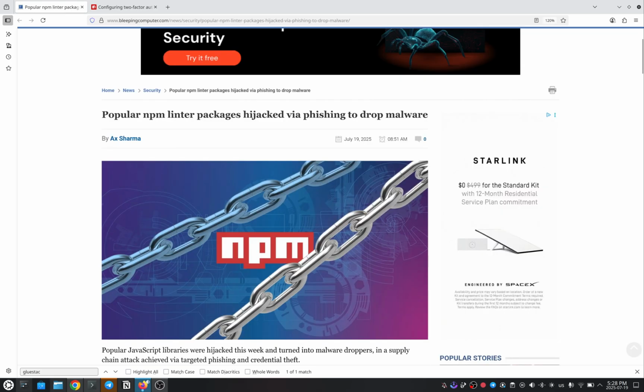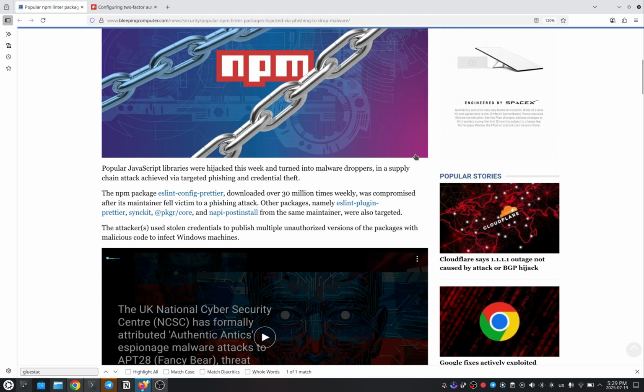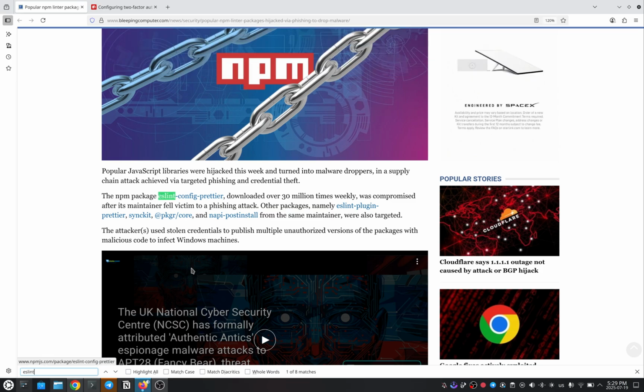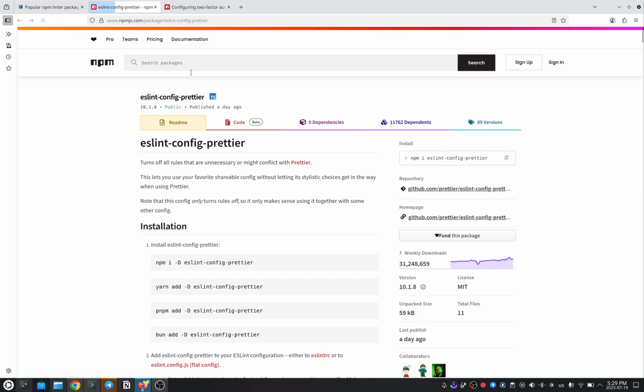This week, one of the most downloaded npm linters, eslint-config-prettier, with 30 million weekly installs, was hijacked and used to drop malware on your machine.